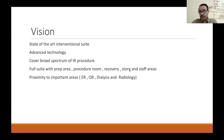Of course, our procedures are broad. It's completely different from, for example, the cath lab, where they work on a certain vascular territory most of the time. More than 90% of their procedures are concentrated on the heart, so they can build everything around this vascular territory regarding technology and equipment. But for IR, the broad spectrum of procedures makes things more difficult, because you need a system that can cover all of them, whether vascular, non-vascular, or oncology procedures. Each of them needs special attention and special requirements. So we were looking for a system that can help us perform this broad spectrum of procedures.